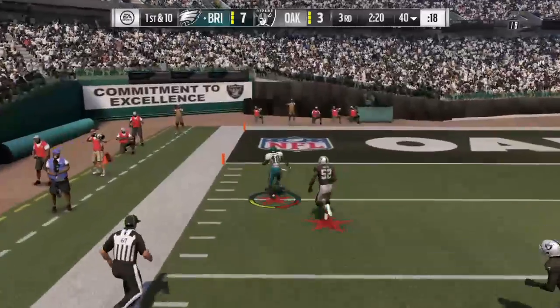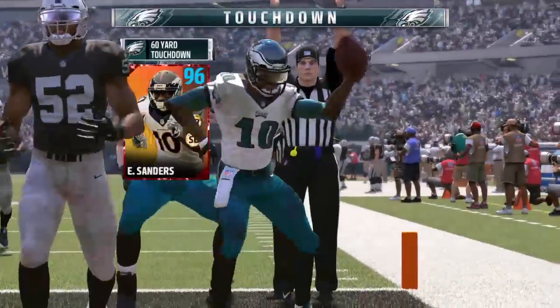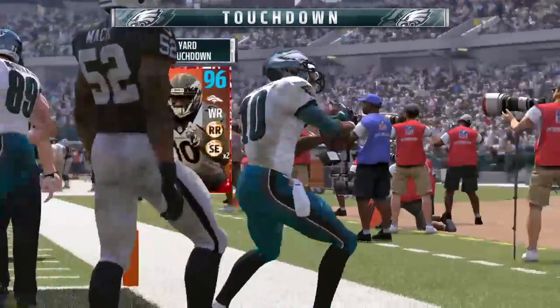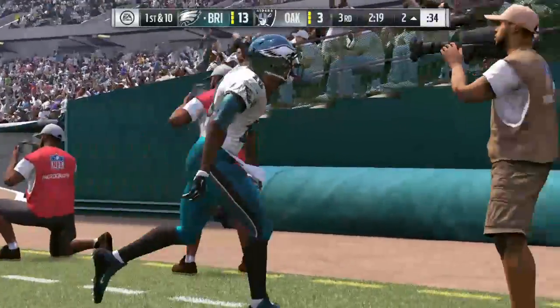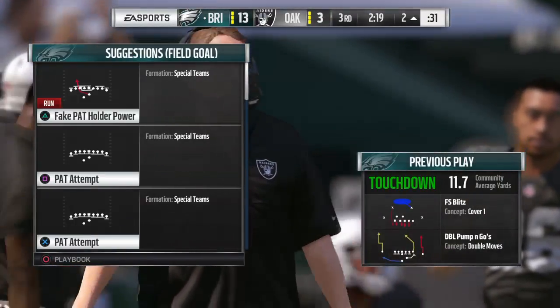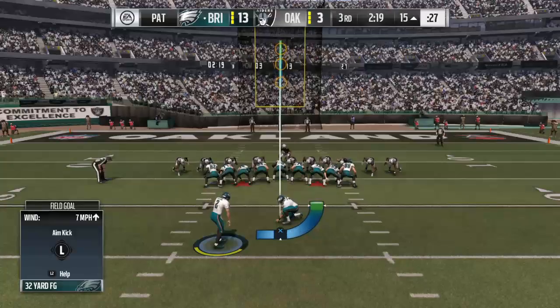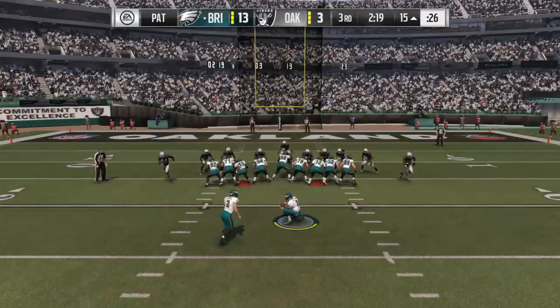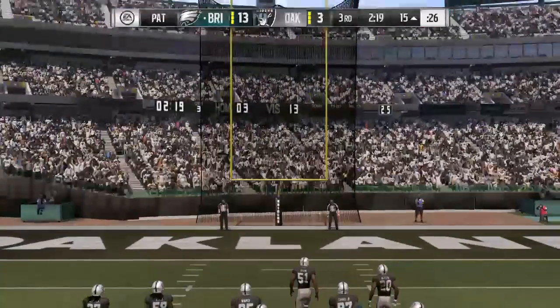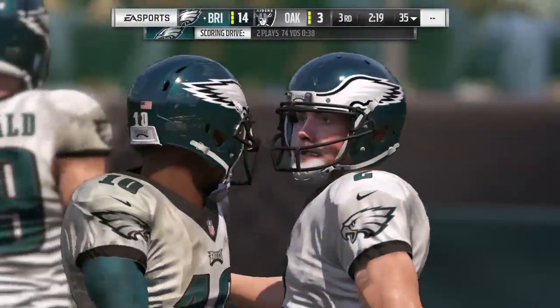Emmanuel Sanders. Touchdown, Philadelphia. Emmanuel Sanders, 60 yards. And the Eagles add 6 to their lead. Good pass, clean catch, and a house call there on the fly route. And not that much room to operate. So that tells you about his acceleration. We always talk about being able to go from 0 to 60 real fast. Took him less time than that to get to top speed and complete that play.